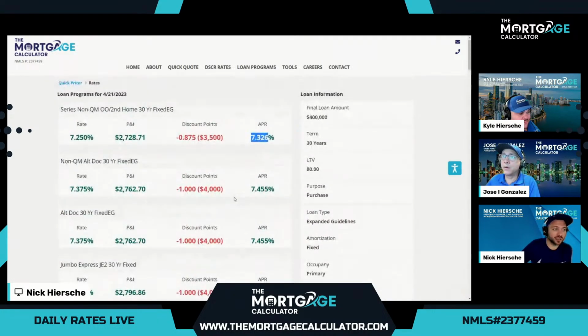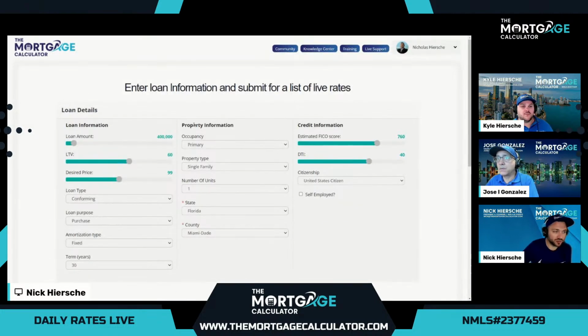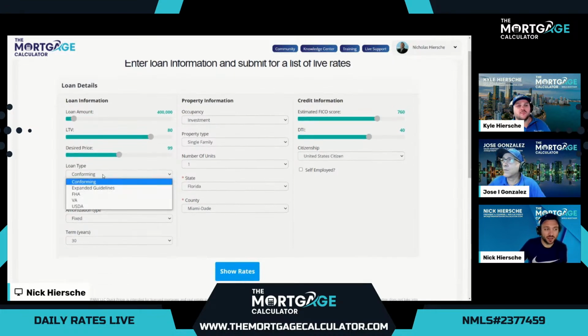Now we'll switch gears a little bit. Let's go back to our quick pricer and do our final two scenarios, which will be for investment properties. We always want to check out the investment property rates every morning as well. So we'll set up the same loan amount. We'll set up the same LTV, 80% loan to value, 20% down payment for an investment property. Tell the computer to find the best rate at one discount point again. And we're simply going to compare our conforming conventional options with our expanded guidelines.